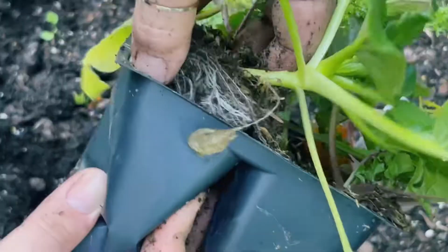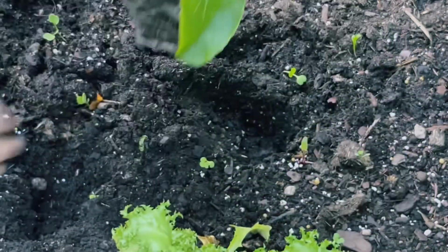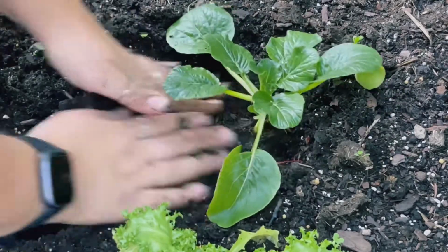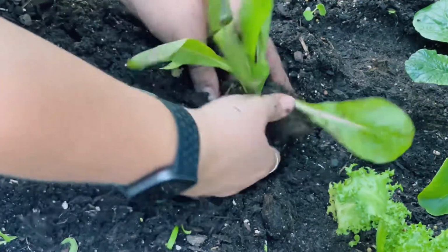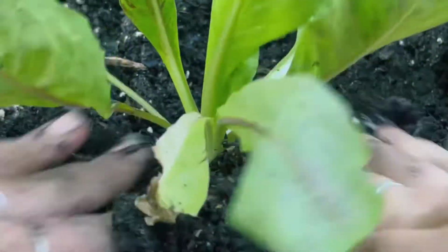And now, amongst the lettuce sprouts that I started last week, I'm going to plant the leafy greens I got from the nursery. My hope is that this little empty space will turn into a luscious patch of salad greens in just a month's time.